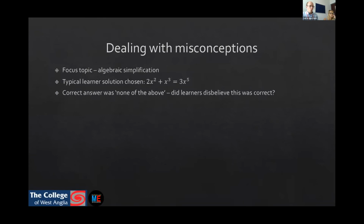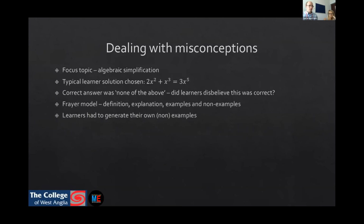So to deal with this, what I did was some Frayer model work. So giving them a definition of what simplification is, getting them to generate an explanation of it, and then giving them some examples of things that could be simplified and some examples of things that couldn't be simplified. I also extended it to ones that could be partially simplified as well. So learners had to generate their own examples. And then I gave them an end of session quiz, which showed a good amount of progress.